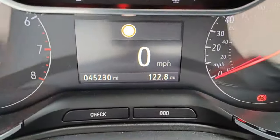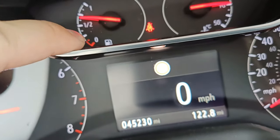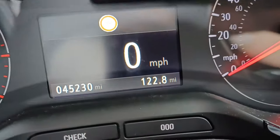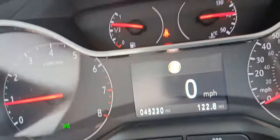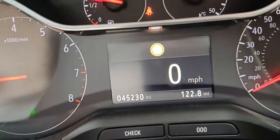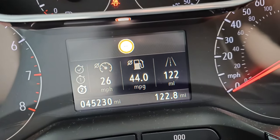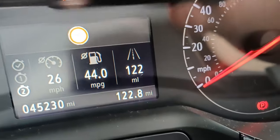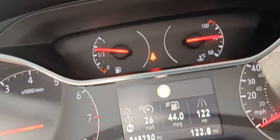The second thing I quite like and I'm quite impressed with is the car, I usually put 50 quid's worth of fuel from when it's touching red, and it pretty much fills it there. Now, I didn't fill this car to the brim, and as you can see, since I last reset the computer, it's done 122 miles. And we're on three quarters of a tank, pretty much, and we have done 44 miles to the gallon, as you can see there. It makes sense, basically. It's 122 miles I've done, 44 miles to the gallon, and it's achieved that.